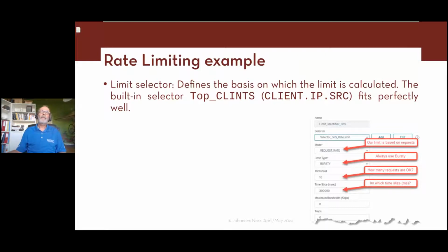So if we use rate limiting, we need a limit selector. The selector will define a limit identifier. The limit identifier in this case is the IP address. And I will use the selector top client. This is client IP source. And I need a limit identifier. The identifier contains the selector.